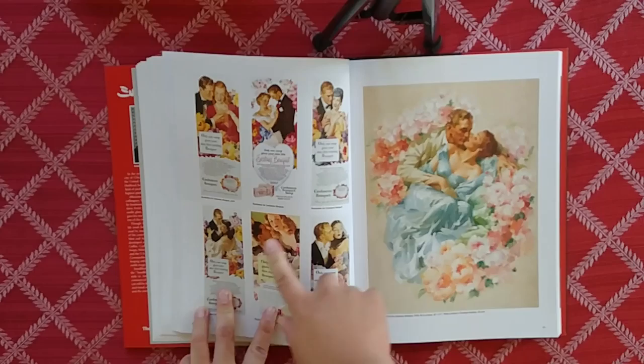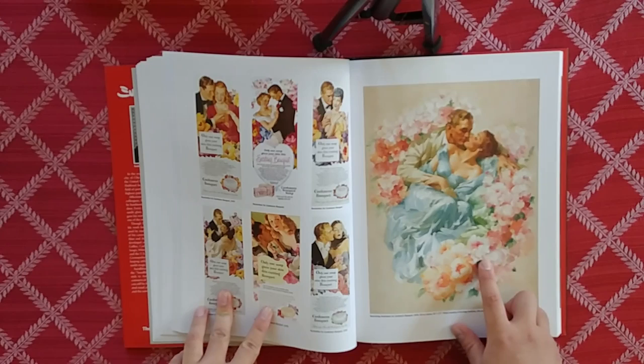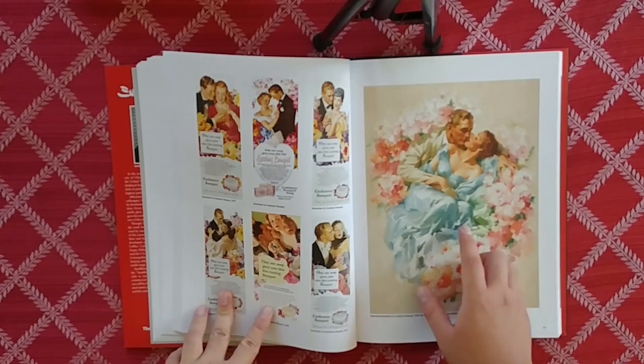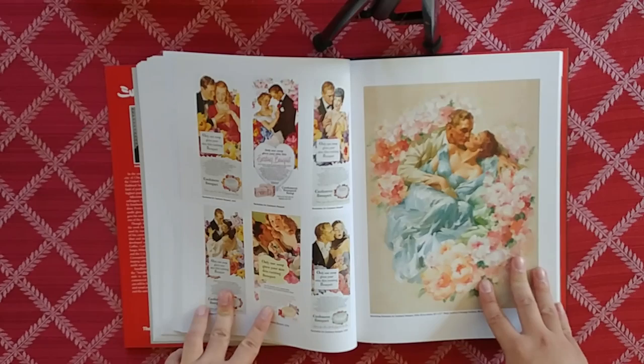Bro, look at this. Holy shit, I was looking at this and I didn't even notice. This beautiful illustration, dude. Look at that. You got these flowers, you got this couple just in each other's embrace with this beautiful dress. Oh my god, dude, you got a little bit of nip action right here. Just wow. A man can dream.